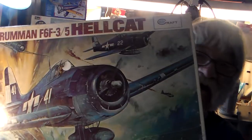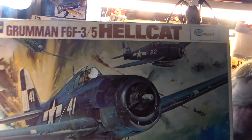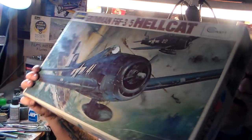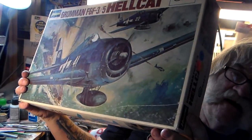Got a 1/32 scale F6F-3 and 5 variant of the old Hellcat. This is the 1972 release. Even has the price on the box, $8. That's how much they cost when they first came out. And $8, I go, Jesus, they get expensive. I said that back in 1972 when it first came out, when Hawk was really popping out the 1/32 scale kits right and left.